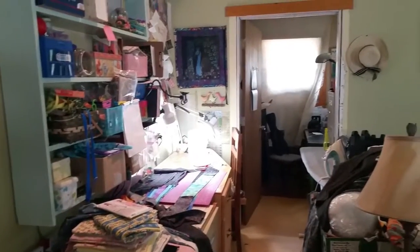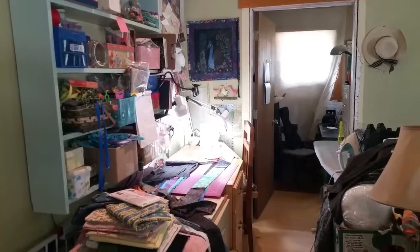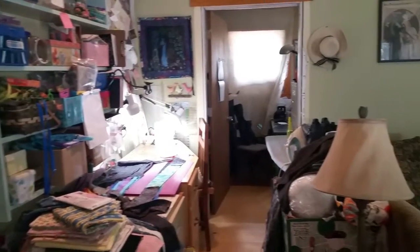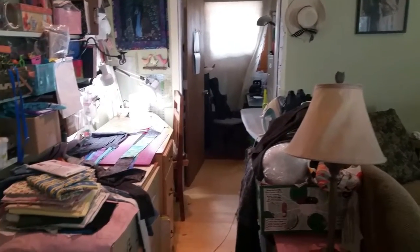I wanted to do a little video about my new setup that I've got for quilting and arts and crafts and stuff like that, and talk a little bit about organization and why it's important to stay organized when we have fibromyalgia. This is my current setup. As you can see, it's very small. I've just got a little space behind our couch in the corner of our living room.